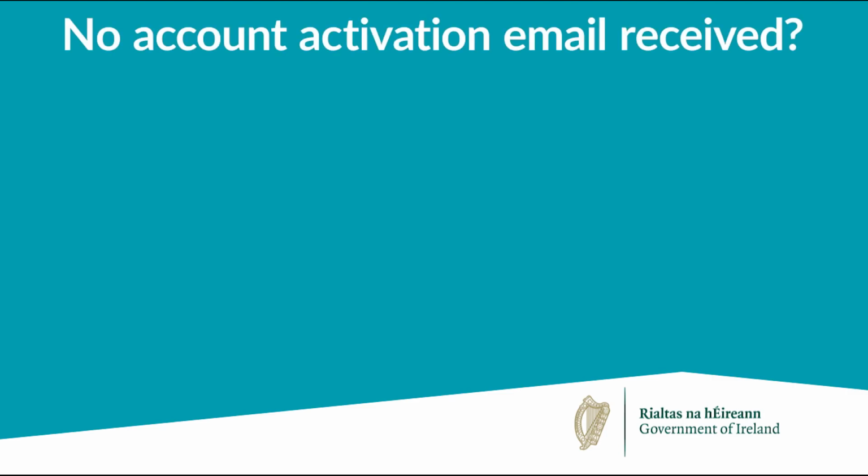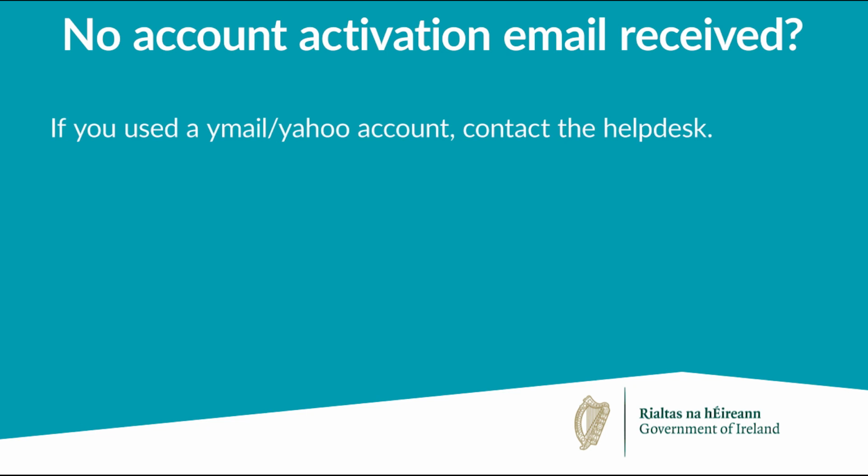If you registered your account and have not received the account activation email, first you need to check if you used a Yahoo or Ymail email address. This will not work. If you used a Yahoo or Ymail email address, contact the help desk. We will reset your account and you will need to register again using an alternative email address.